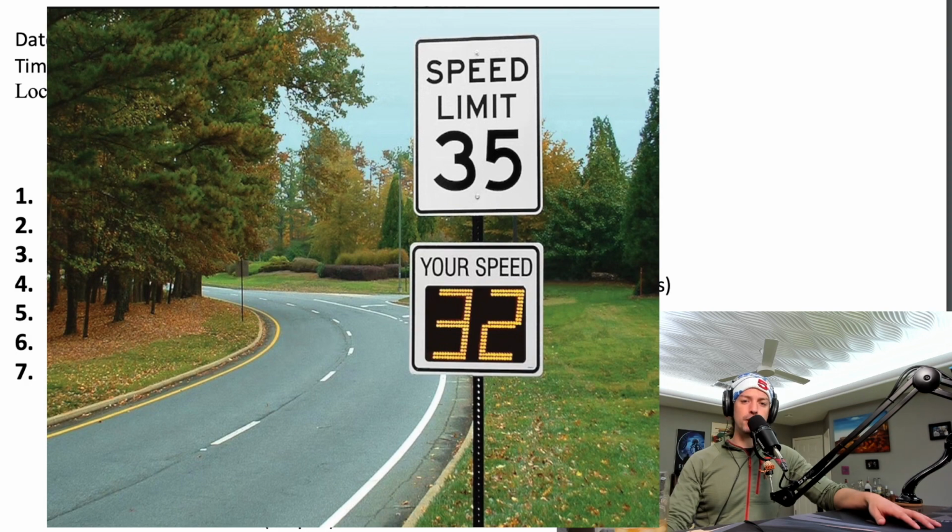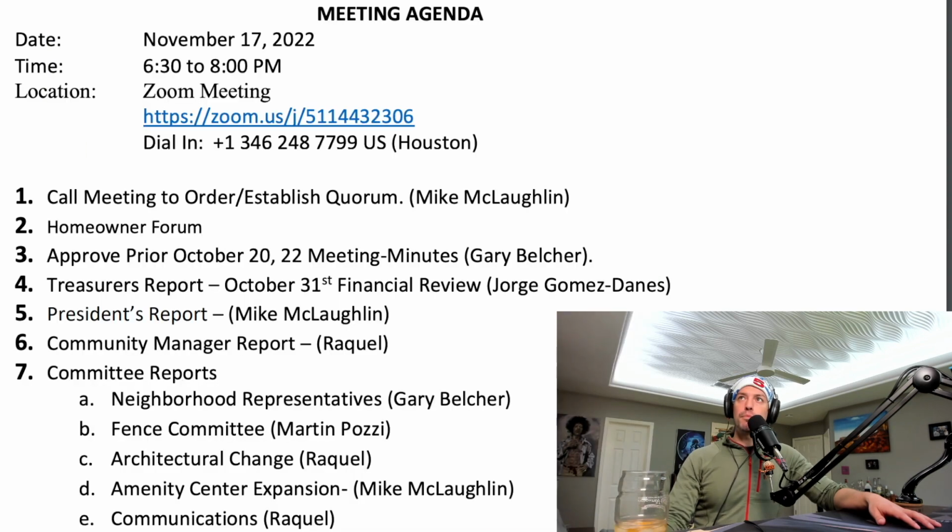These signs I'm talking about are the ones that show the LED readouts of your speed, and they'll blink at you if you're going over a certain amount. You see them all the time throughout the city. B, the fence committee. Martin got the bag, Gary got the fences. So at this point, no update.